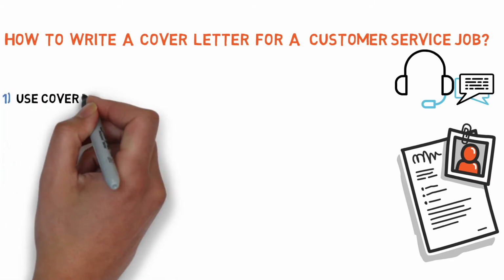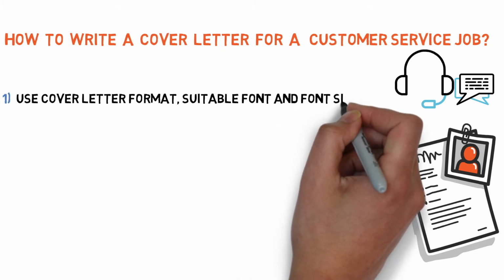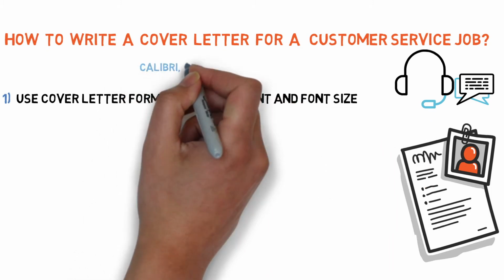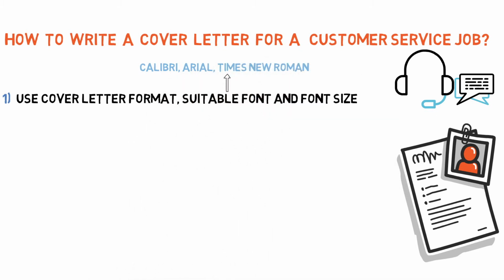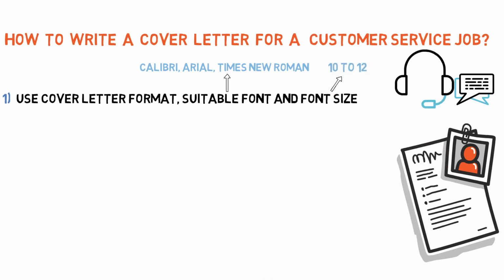First off, make sure to use the cover letter format. It consists of the formal requirements and 4 paragraphs that I will show you in a second. Furthermore, pick a suitable font and font size. Calibri, Arial and Times New Roman will do. And choose a 10 or 12 point size for easy reading. Also, make sure to use the same font and font size for your resume.